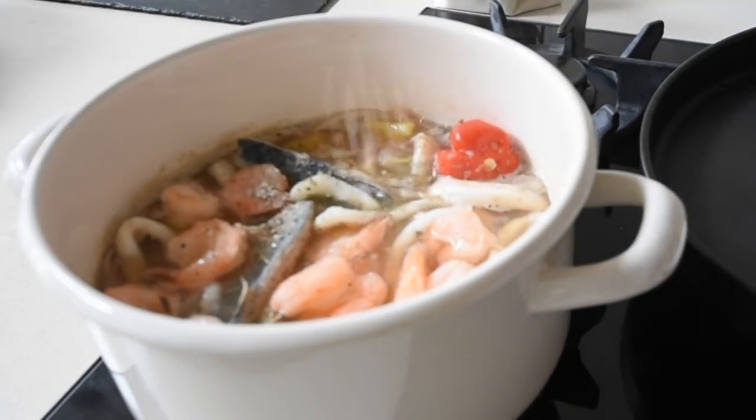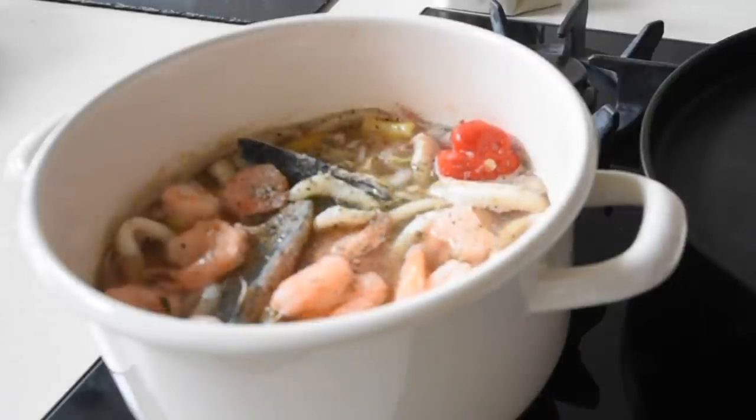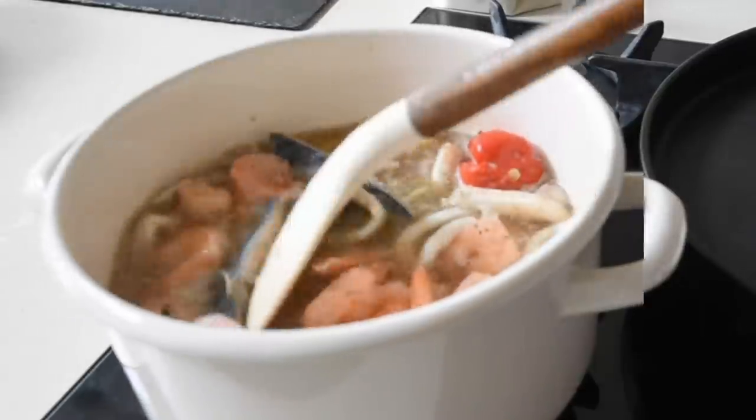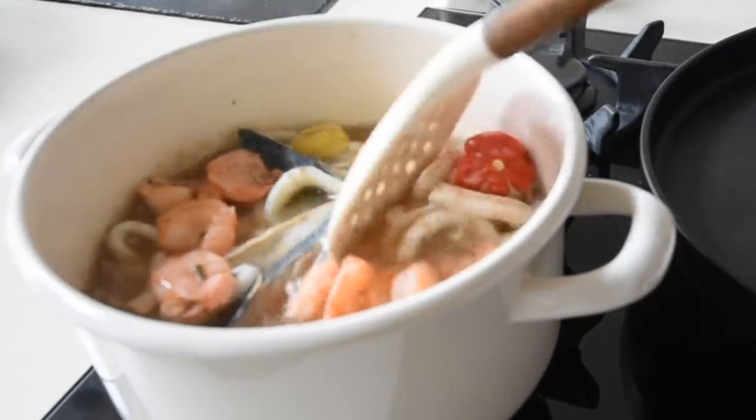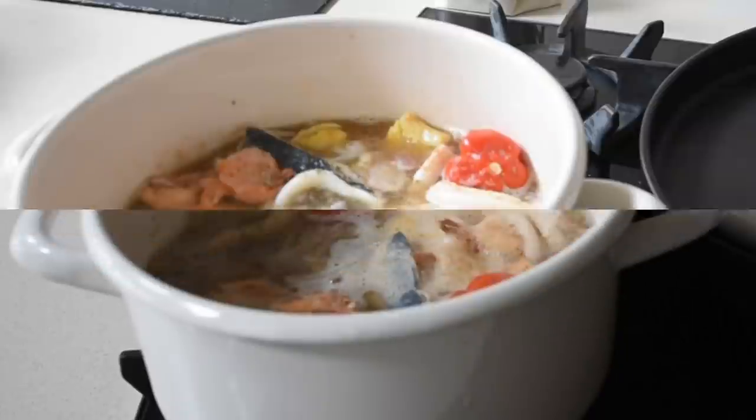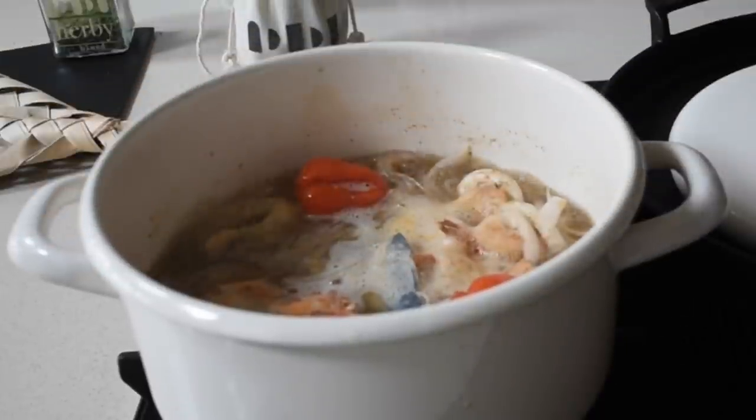But of course, I need to add my salt to taste. And my salt as well is blended with other herbs, which also includes thyme. So it's incredible. It's not just any salt, it's that Ndudu by Fafa salt. And that will be coming up soon.